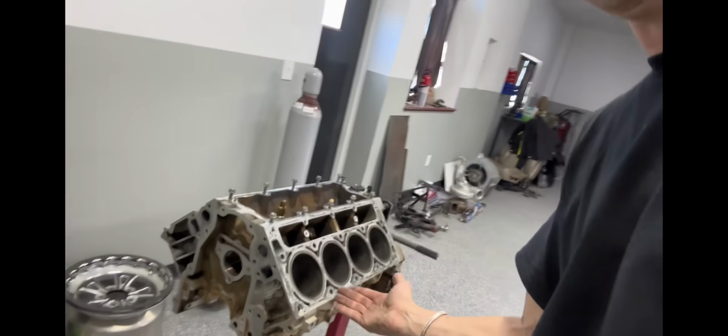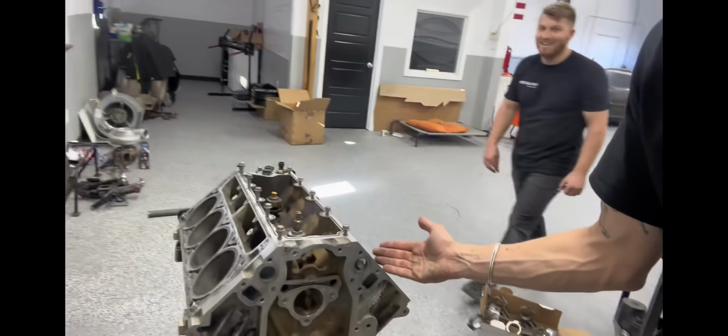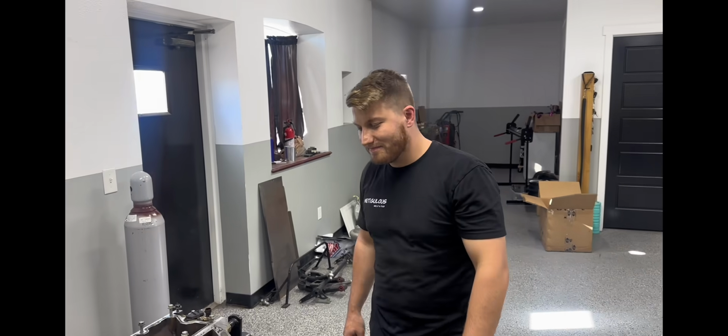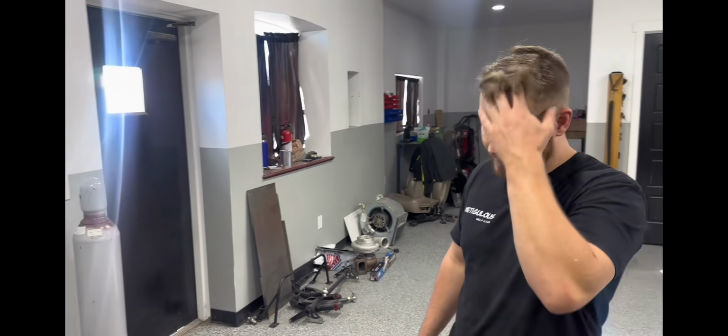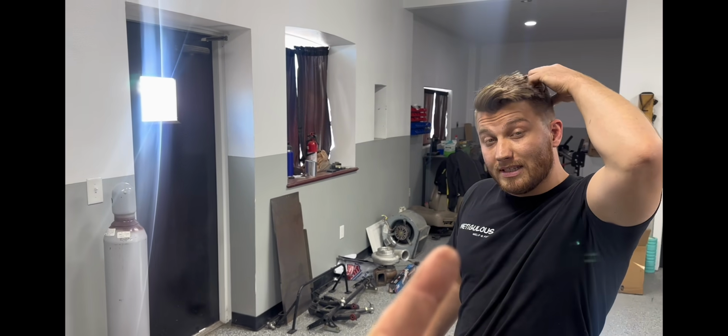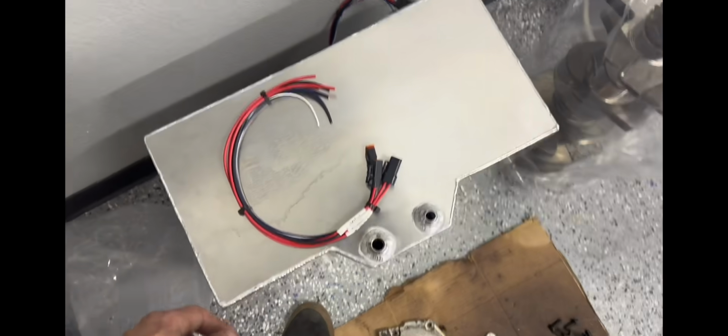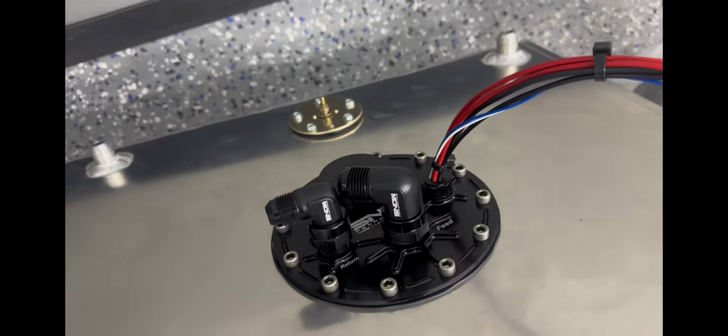Yep. So we got an L33 Gen 4 rods, piston, Johnny. I cleaned it up today. I know it still looks dirty, but trust me, it's clean. The power washer did its job. I gotta flip the camera around. Shout out to Hayden right here for all the hospitality, looking out after your boy. We got a new fuel cell to go in this Johnny. Triple in-tank pump. You guys saw us putting that together.